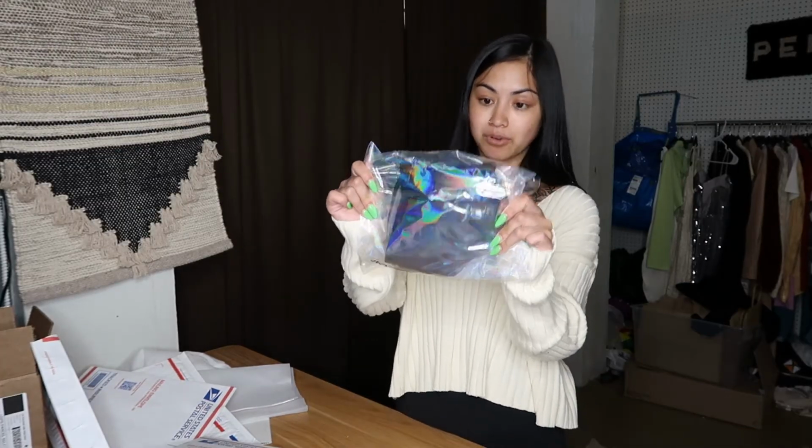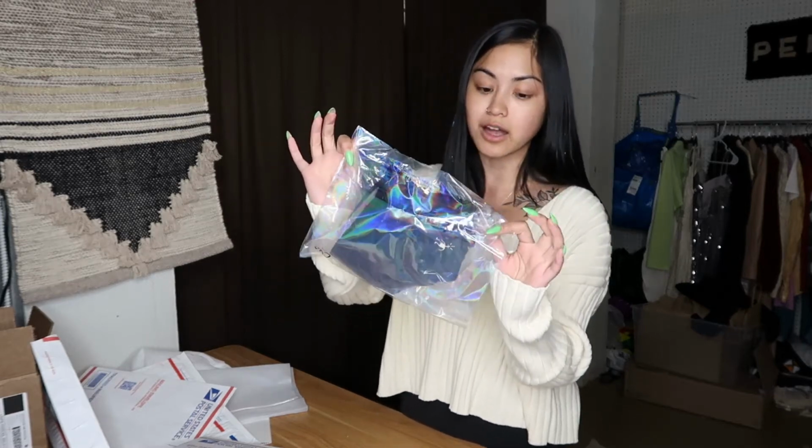Now it's time to actually put together a package. So I have a couple packages here that I need to ship out, so I thought I'd show you just the process of how I ship. The first is going to be this bra. I pre-package all of my items in these holographic poly mailers, which I also purchase on Amazon.